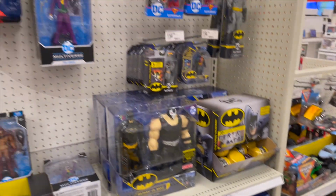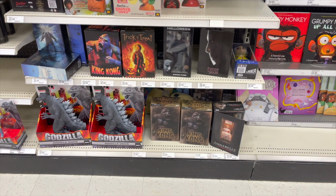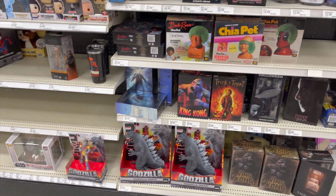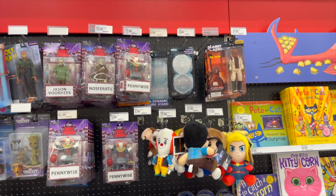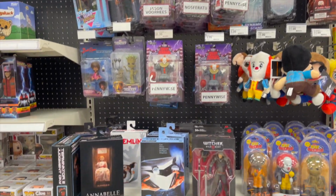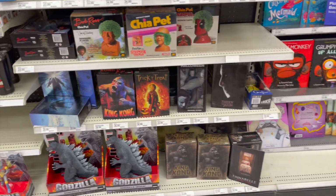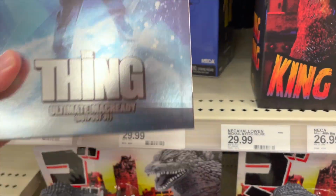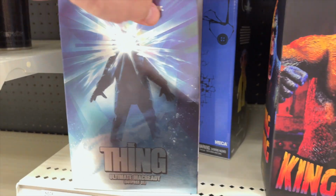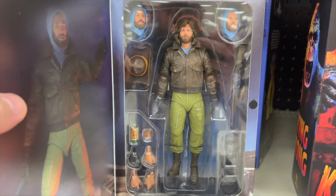Let's check NECA. Alright, we are over in the NECA section. I'm looking hard. I got a buddy who needs a 4-pack. I'm looking hard for a 4-pack, but so far, no good. What's this, though? What is this? This is something new. Okay, okay.